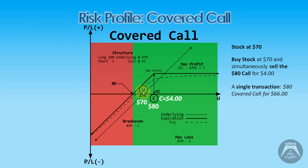So basically what you're going to be doing is buying the stock at a discount, because you're going to pay the $70, but you're going to receive simultaneously the $4 for the premium. So your actual price is going to be $66. And again, most platforms handle this as a single transaction, but you could also leg into this. But if you are going to initiate this particular position, then you can do it in a single transaction, and you're going to get a better bid-ask. So you're going to get a better execution for this.